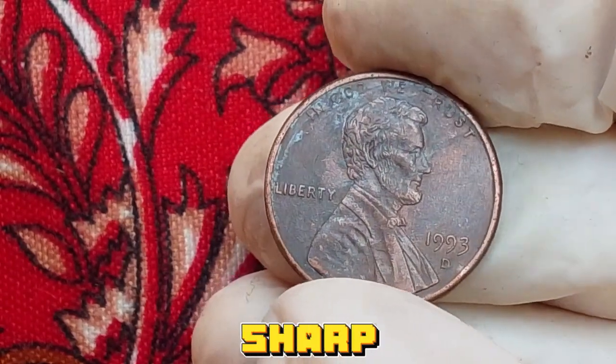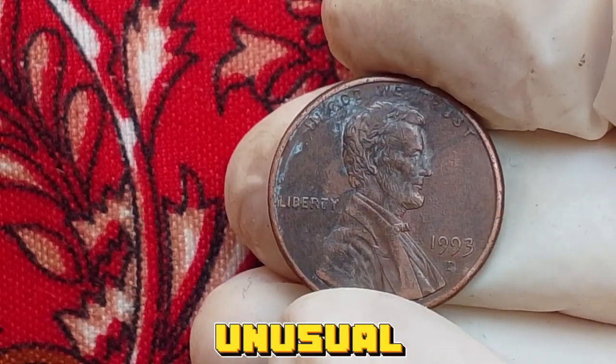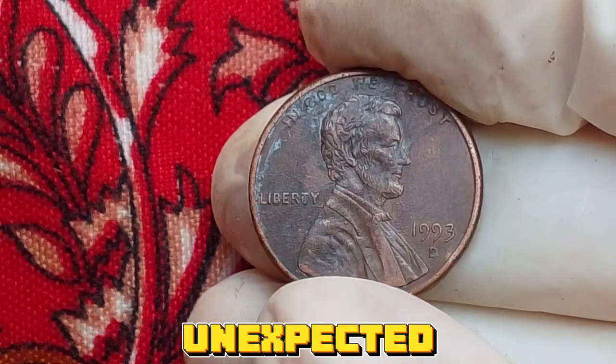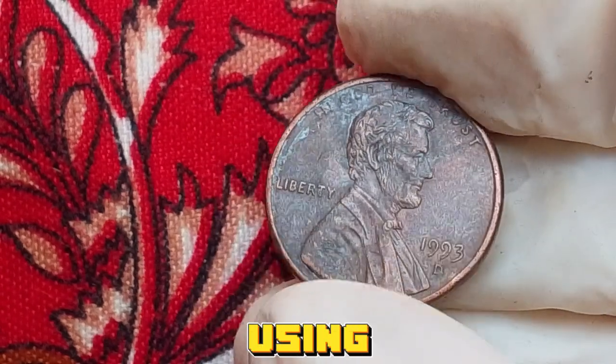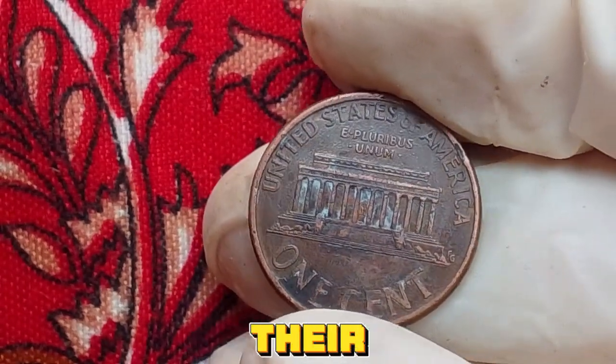Sharp-eyed collectors began noticing that some 1993 pennies had unusual features: off-center strikes, doubled dies, extreme luster, unexpected weight, or metallic inconsistencies. Some even speculate that a few coins were struck using older dies from previous decades, giving them a hybrid look and increasing their value immensely.